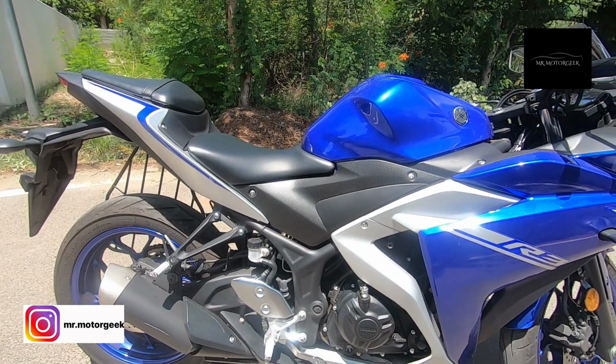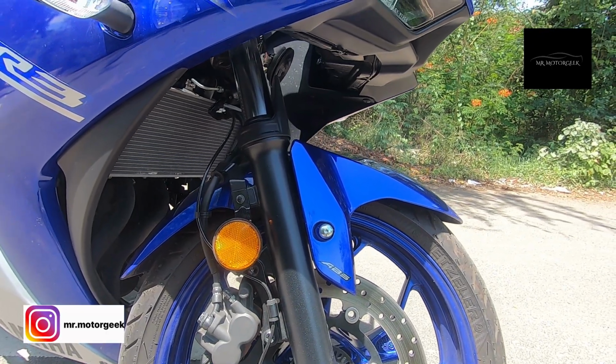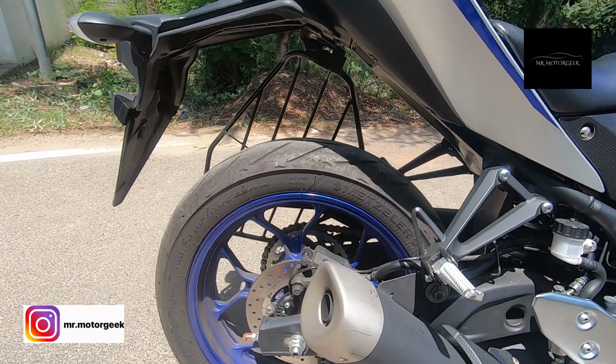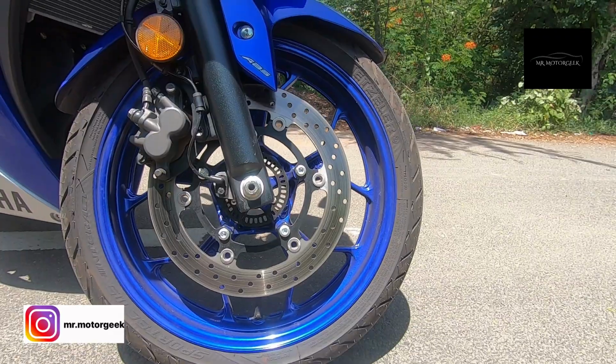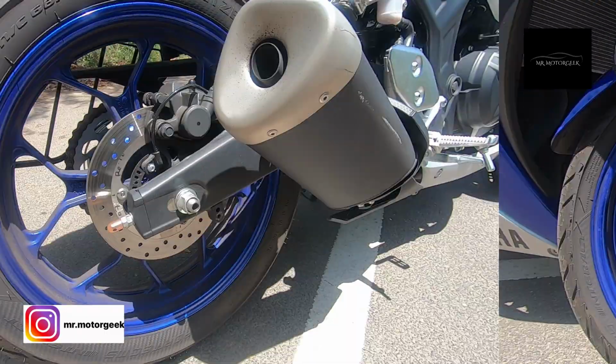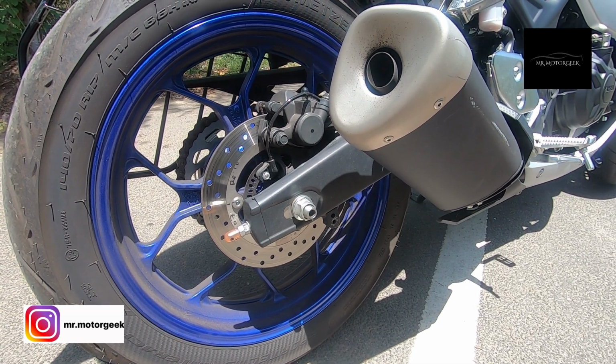This bike gets a diamond frame made out of high tensile steel and offers very good strength and rigidity. It gets 41mm telescopic forks at the front and offers a superb feel while riding, and at the rear you get a monoshock that does its duty really well. Coming to the brakes, this bike gets 290mm hydraulic disc brakes at the front and 220mm hydraulic disc brakes at the rear, and you also get dual channel ABS as standard.